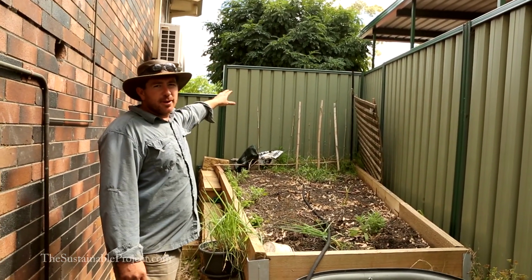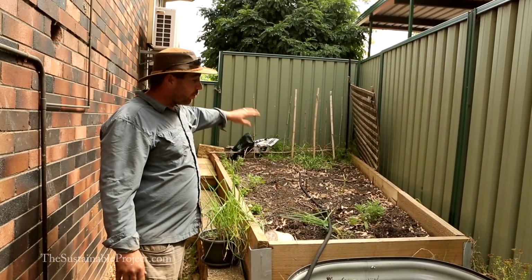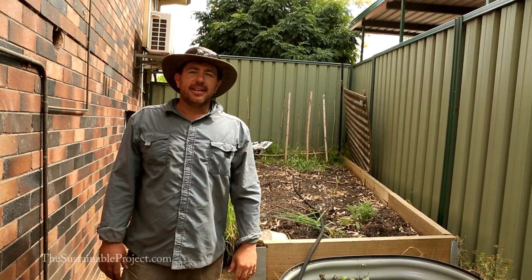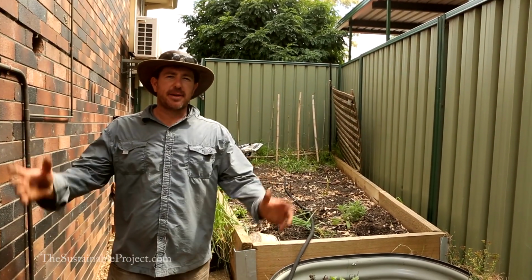Once we've got a 5,000 litre water tank there, I've just put an irrigation system down the back. We'll have it on a timer, and it'll water this vegetable patch and also the vegetable patch down the back, so which will do it all by itself. So when we're not here and we're travelling on our trips, the vegetable patch and garden's getting watered.